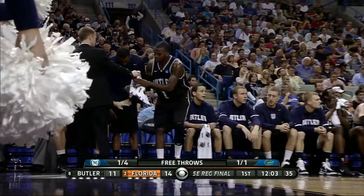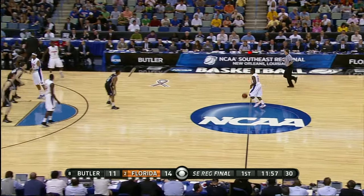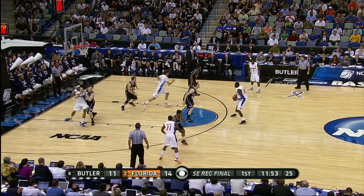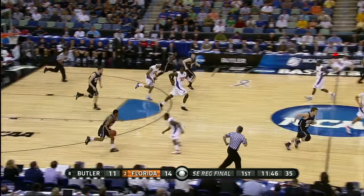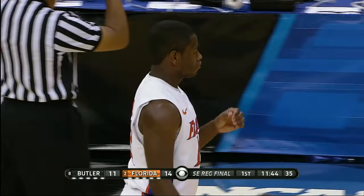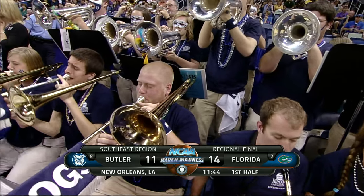Chase DeGaulle checks in for Butler. Mack will catch a blow. 14-11 Gators. Walker brings it in the front court with Boynton. Walker and Boynton very patient offensively. Where's the scoring going to come for Butler with Mack and Howard on the bench? Walker way short. Andrew Smith with the rebound. Sean Van Zandt offensively, be a little bit aggressive. 11:44 to play in the first half. Florida with a 14-11 lead here in the first half.